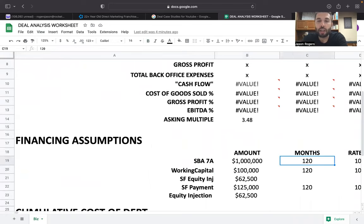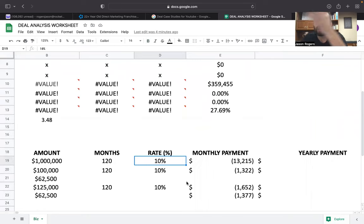Now, I amortize this loan based on real world inputs, and we're in a higher interest rate environment right now. So I put 10% for the rate. You see that here. Okay, I amortize it over 120 months, 10 years, because that's what an SBA 7A loan is. And through my handy dandy calculator, I know that my monthly payment is going to be 13 grand.